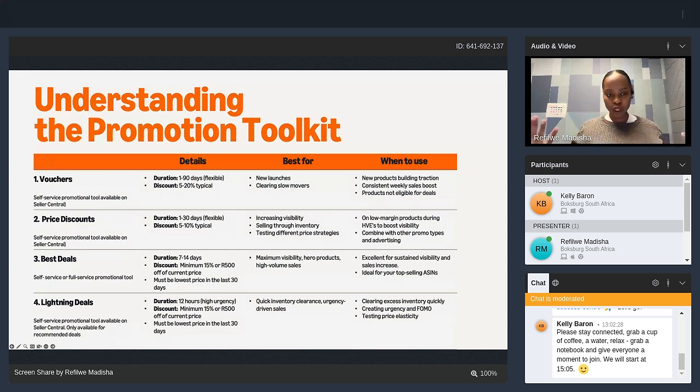Before you think about your promotional strategy, I want you to understand your promotional toolkit. What are the promotional types that you have available in Seller Central for your usage, and how can you take advantage of them? Number 1, the first thing that we have is vouchers. Amazon has vouchers, available in Seller Central. If you go to Seller Central, you can create a voucher. It's not necessarily a deal, and we'll get into what a deal is, but it's a low lift promotional type that we encourage sellers to use.